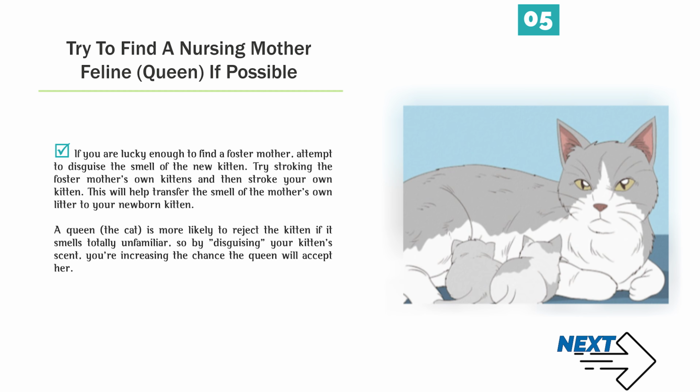If you are lucky enough to find a foster mother, attempt to disguise the smell of the new kitten. Try stroking the foster mother's own kittens and then stroke your own kitten. This will help transfer the smell of the mother's own litter to your newborn kitten. A queen cat is more likely to reject a kitten if it smells totally unfamiliar. So by disguising your kitten's scent, you're increasing the chance a queen will accept her.